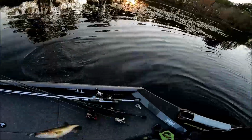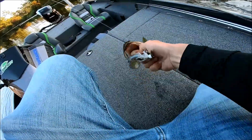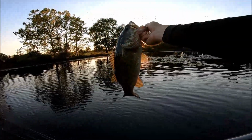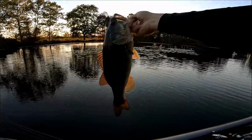Get in here. Ooh, there we go. Every fish I've caught has been hooked right in the bottom lip. He won't come off, but that's a good one. It's a good bass right there. Close to 3 pounds. Old chunk. Get on out here, buddy. Thank you for biting.